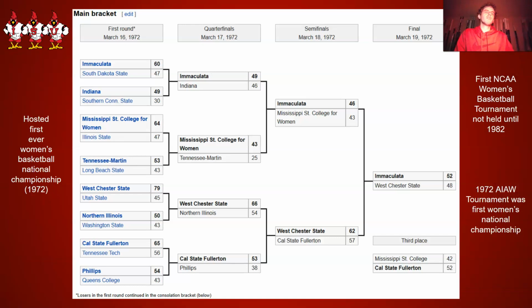Horton hosted the first ever Women's Basketball National Championship in 1972, won by the Immaculata Mighty Macs. It was the first women's national championship, as the first NCAA women's basketball tournament would not be held until 10 years later in 1982, making this 1972 AIAW tournament the first women's national championship.